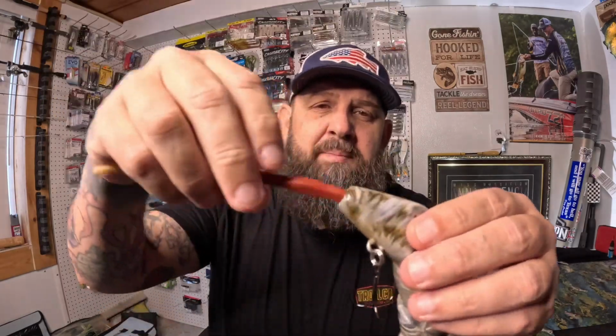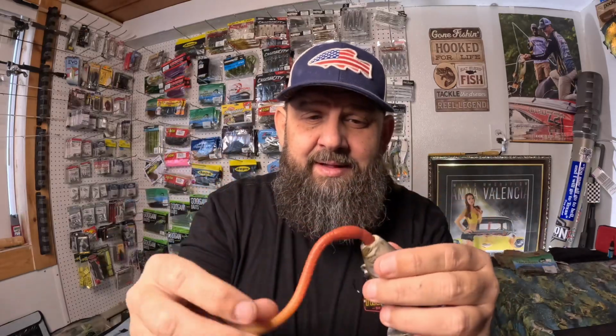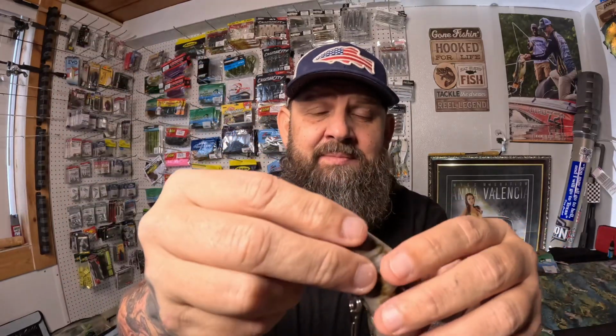But I think probably my favorite thing is this screw lock tail. Talk about an epic win for a $150 bait. You can just screw this off, put a finesse worm on there, and boom, you're back in business. You know, in my opinion, I don't even know if it needs the tail. It still swims crazy without a tail.